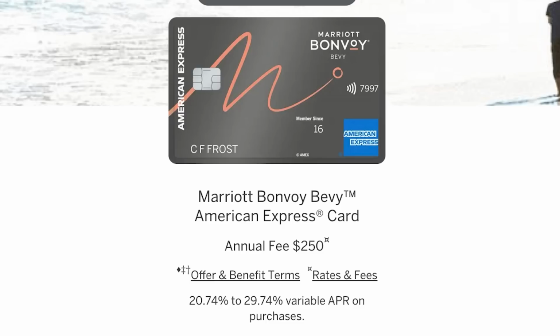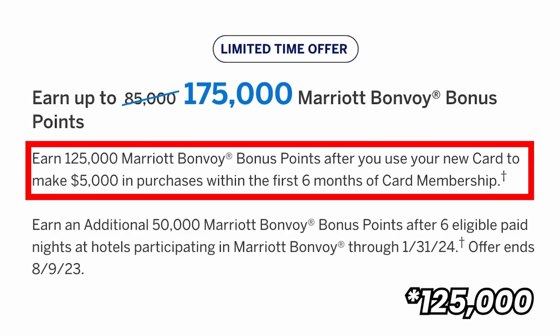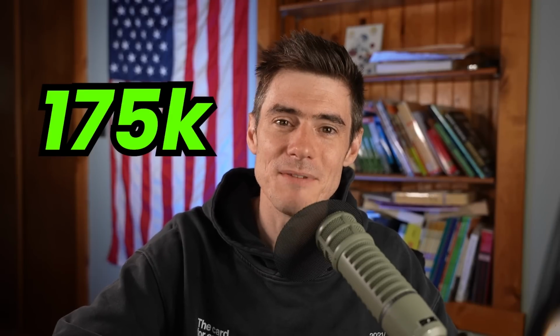On the Marriott Bonvoy Bevy card, which is a mid-tier card with a $250 annual fee, I like to call it tier 3.5 in my 5-tier credit card ladder system. That one is offering 125,000 Marriott points for spending $5,000 in the first 6 months, and then on top of that, an additional 50,000 points after 6 paid nights at Marriott Bonvoy hotels before the end of January 2024. So the total would be 175,000 points, and this is actually a very interesting offer.